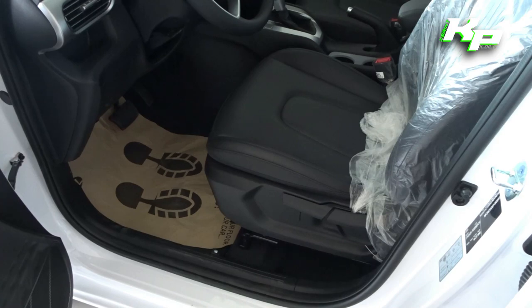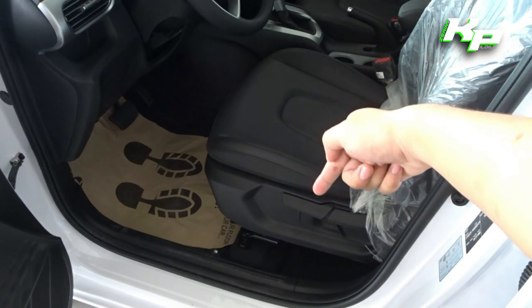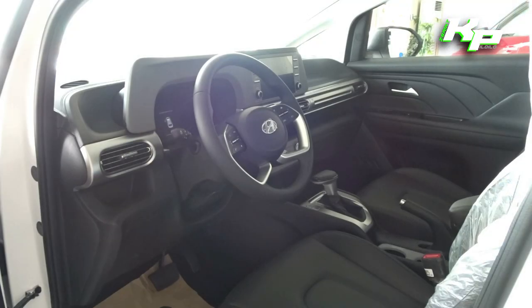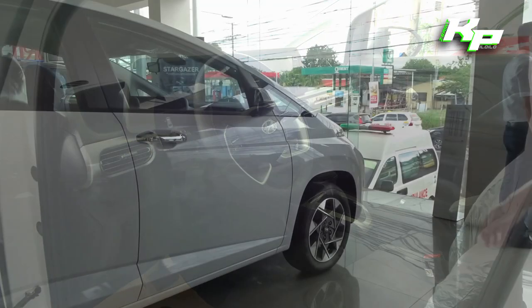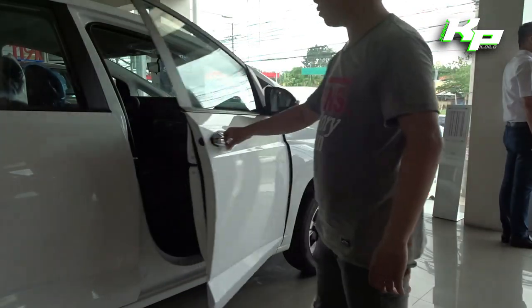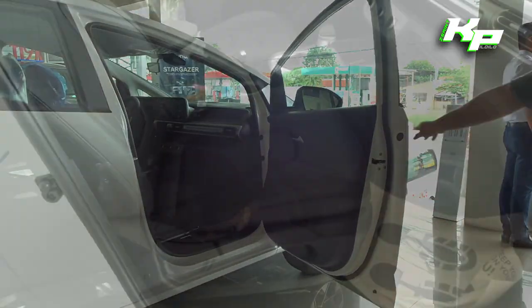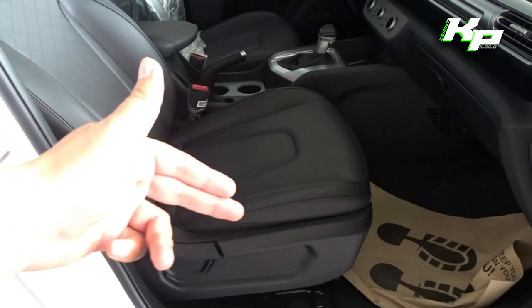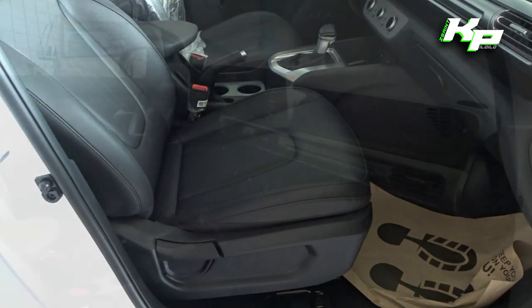The driver's seat of this all-new 2023 Hyundai Stargazer GLS Premium gets fully manual adjustments. Got your seat back, height adjuster, and down there is your seat sliding position. You have the same set of adjustments as found on the driver's side. However, it loses out on a height adjuster.